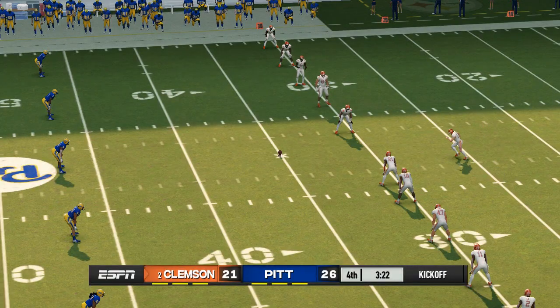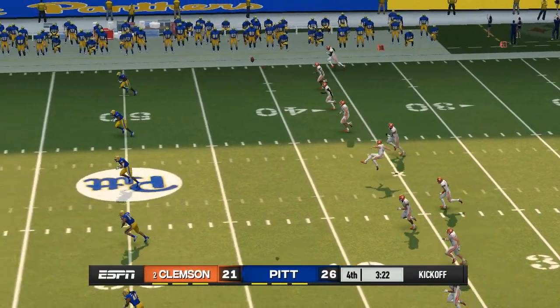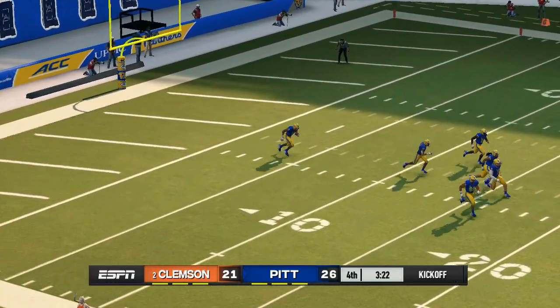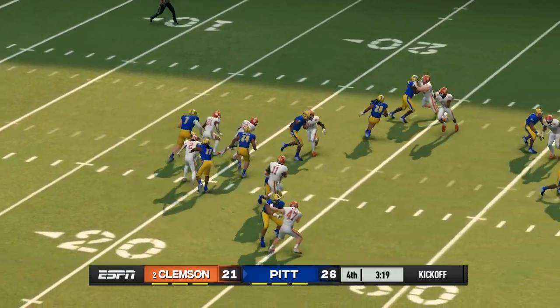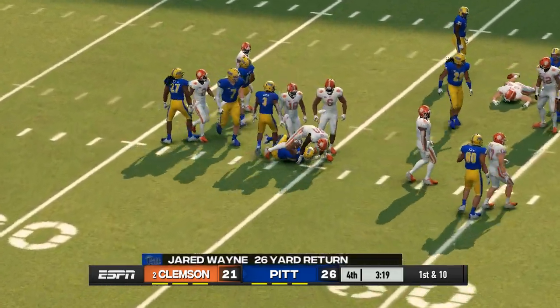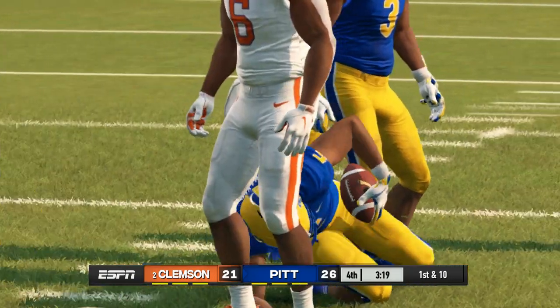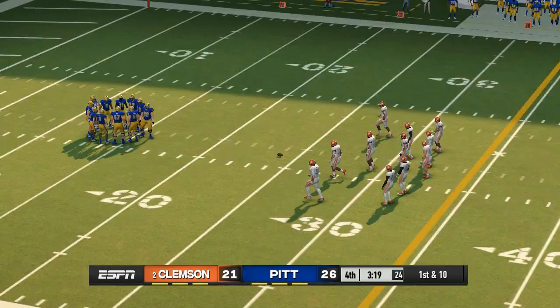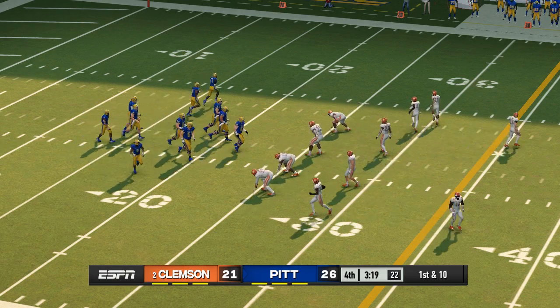Clemson is ready to kick it away. And he got all of this one. Great kick. He's to the 20. Tackle made at the 24. You know this is a real crucial time in the game. It could still go either way.